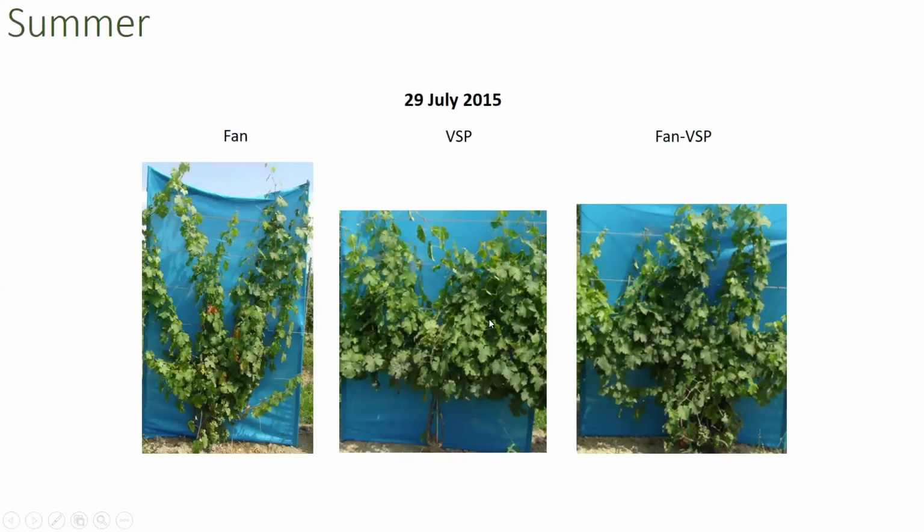So here are those vines at the end of July. Again, we have the fan on the left. We can see this cluster zone developing down here. This is pre-veraison. For VSP, we only have 4 shoots growing. We removed any fruit that originated here. And then for the fan by VSP, similar to the fan treatment, we have this cluster zone developing. You can't really see it in this picture, but in the architecture of this training system, we have 2 shoots trained to the cordon, and the rest of the shoots were fan trained.